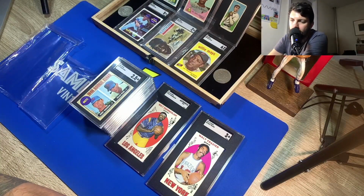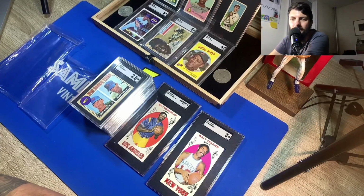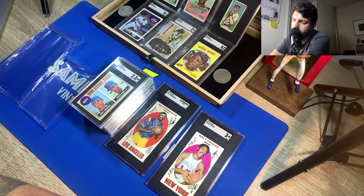But the round, as far as predictions go, I think it could have gone a little better for my predictions. A lot lower than I expected, but it is what it is. These cards are now preserved. They're safe in my collection, and that's good enough for me.